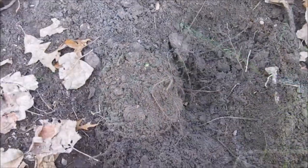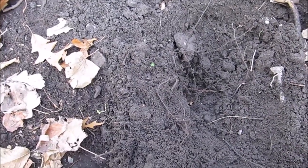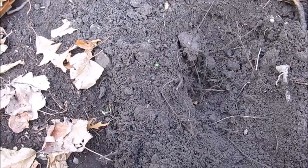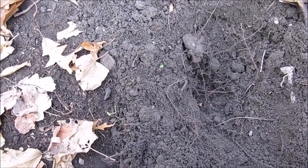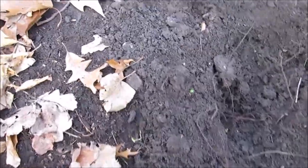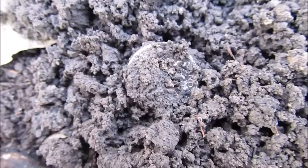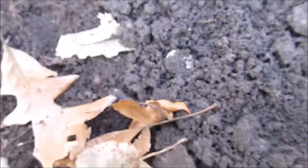There you go. Back to the woods where it all began. First hole, and it's a silver dime of some kind. Still in the dirty condition. We don't know what it is yet. We're about to find out live right now. Go for it.